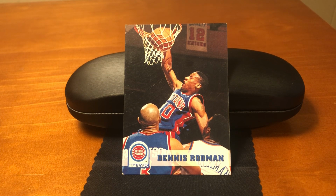The cards are still alphabetized by team and name, and that's why this Dennis Rodman card comes in a little early, card number 66, Detroit. But Rodman has a special place in this set. 93-94, that was his trade from the Pistons to the Spurs.